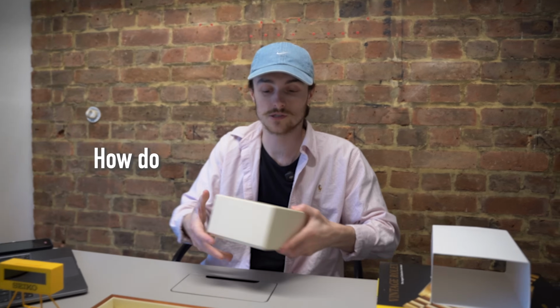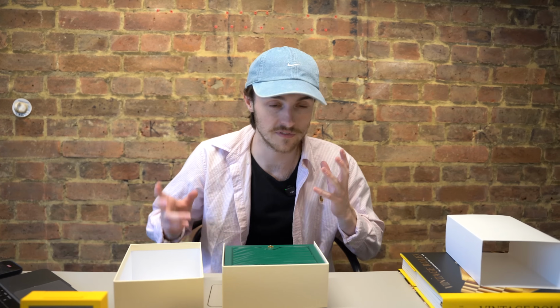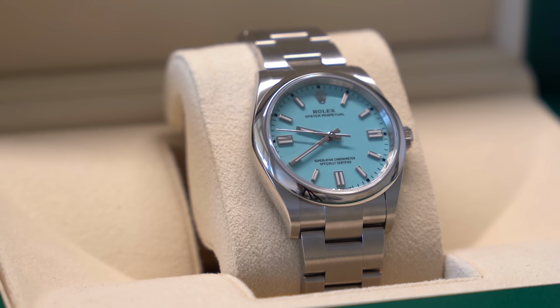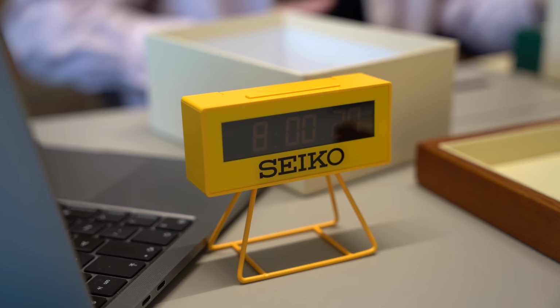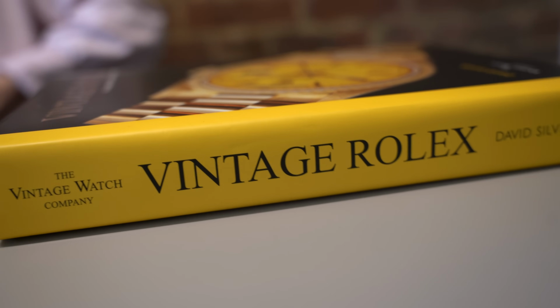Now, I run a luxury watch business, so how do I choose which watches to buy? For me, I look at a number of different factors, one of them being the popularity of the model. I will really try and focus on buying watches that are popular, in demand, that a lot of people want to buy. And the reason I do this is because I don't want to sit on stock for too long. I want a good turnover of watches every week and every month. So how popular the watch is, for me, is incredibly important.